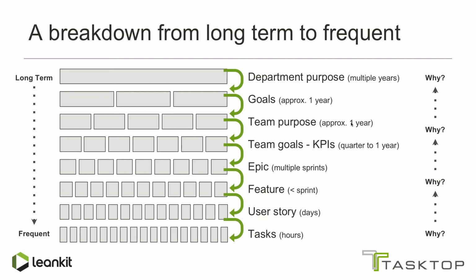If there's a department purpose that might take multiple years, 1 to 3 or 3 to 5 is not abnormal. There are goals which have the KPIs in there that actually will allow you to measure your progress towards that purpose. And then each team in an organization or in a department will have its own purpose. So what's the purpose of this team? Why is it here? And it will have their own goals and KPIs to measure them. And they will measure that usually on a quarterly to a yearly basis. So it's not every week, it's not every day, but you measure about every quarter and see how the progress is.